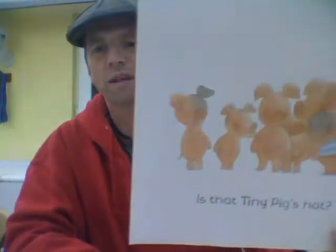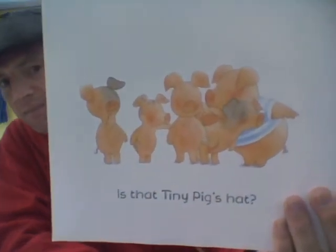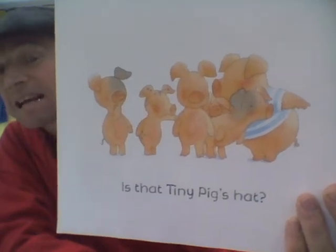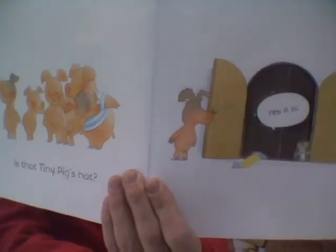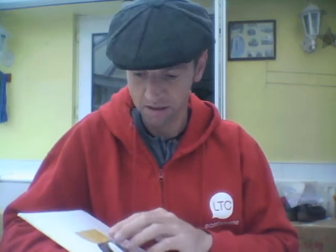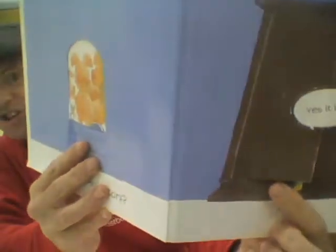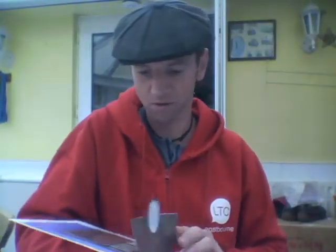Look, everybody's looking, but what's this? What's that say, Eileen? What does it say? Is that Tiny Pig's hat? Let's have a look. Oh, yes, it is. Yes, it is Tiny Pig's hat. Let's turn the page. Oh. And then they're saying, look, is that Tiny Pig's scarf? Well, it was definitely the scarf Tiny Pig was trying to hide behind earlier on. Yes, it is. It's like in the cupboard doors.